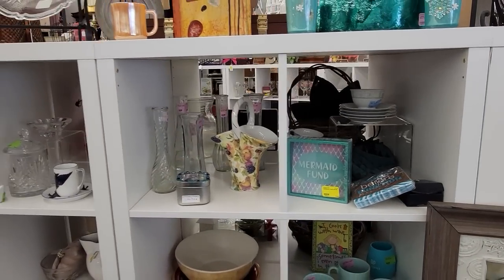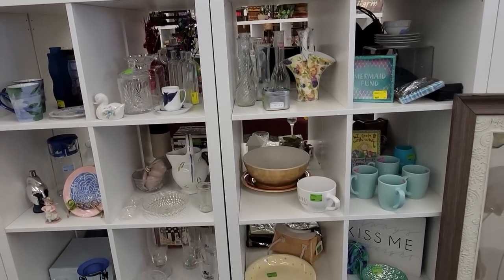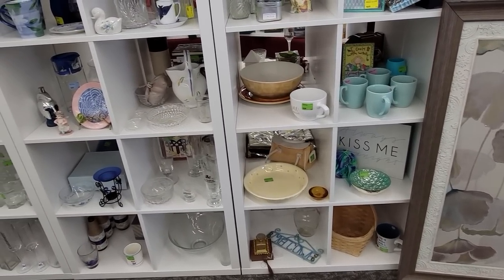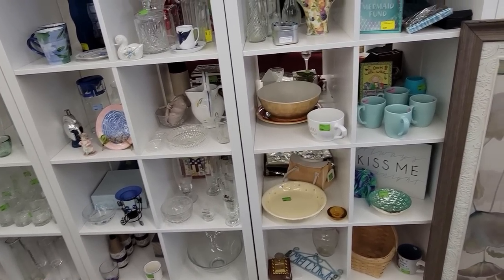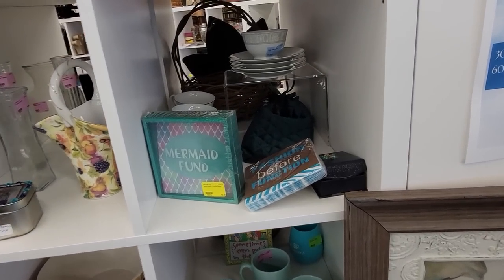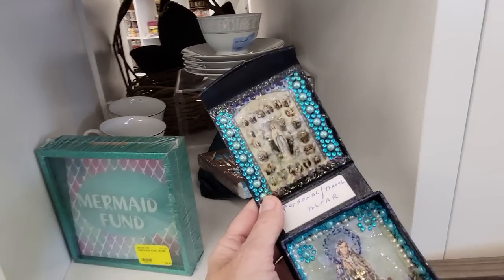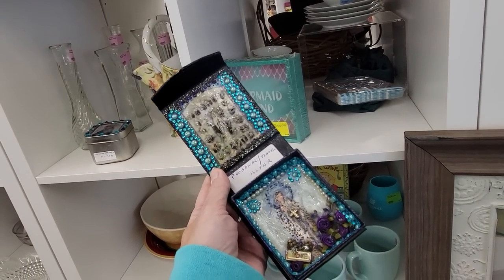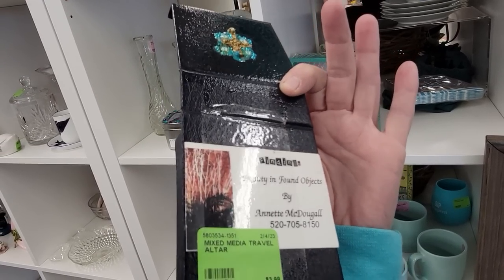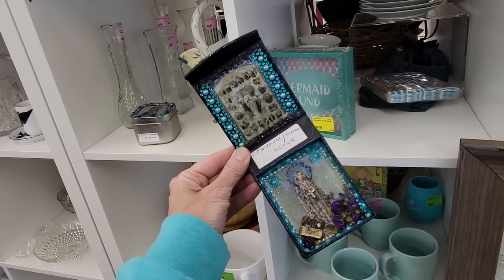Now, I'm only showing the prices because I got asked to show what some of our pricing is. But those that have come to my sales every week know that I start everything at $1 and it goes for what it goes for. So that can kind of go both ways, but we do that in order to get everything sold. This is another one of Annette's beautiful little personal travel altars. See, that one was $3.99, and we will run that one in this week's sale too.